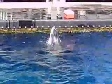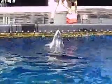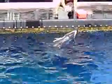Dolphins, could you swallow a whole salmon? No, I didn't think so either. Now, of course, they're not actually answering my question, but they are showing you the motion they would use to rip apart a larger fish into smaller bite-sized pieces.